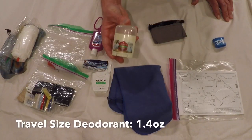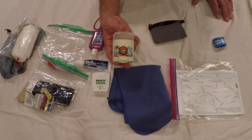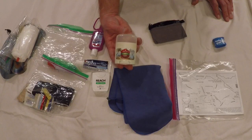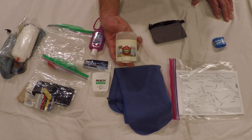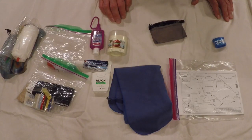I was probably one of 3 people that actually had deodorant. Most people don't have deodorant, but it just made me feel clean. I sweat so much, and I don't know, there was something about getting back in the tent at night and just throwing this on. It just made me feel clean. So if it made me feel clean, I really loved it, and it was worth a couple ounces.